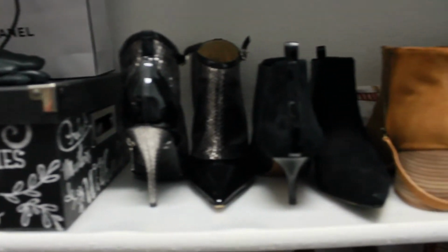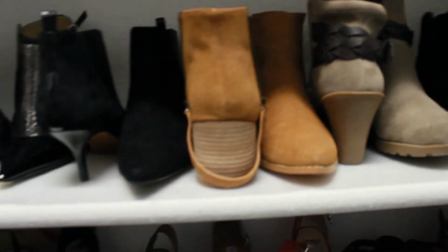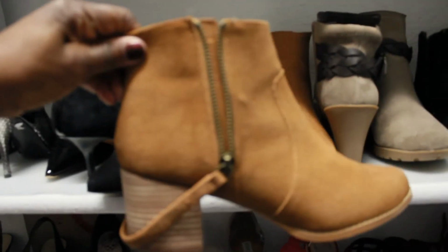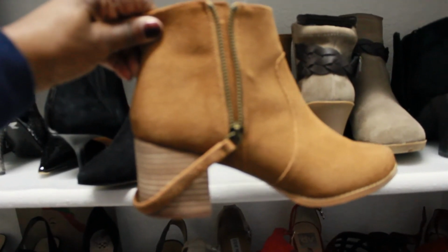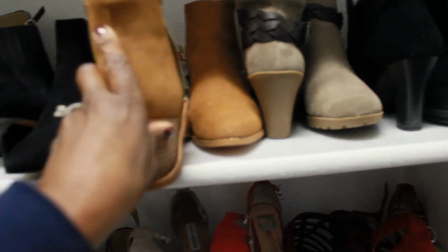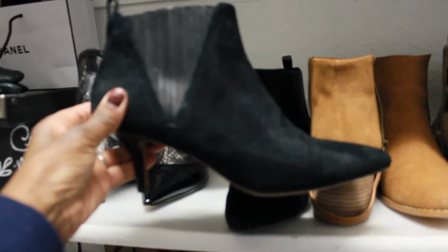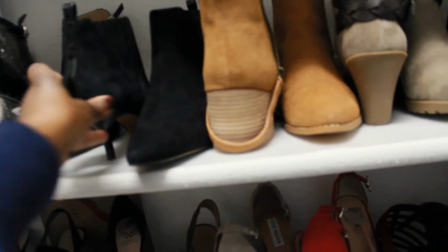Here's some more of my booties here. And for Christmas, I treated myself to 2 pair of booties. I bought these right here, and they are so comfortable. I love them. And then I also purchased these right here. So those were my 2 purchases for the holidays.